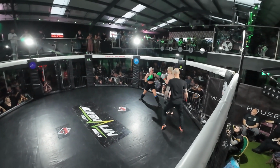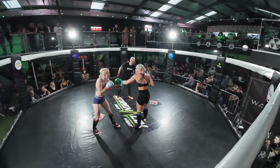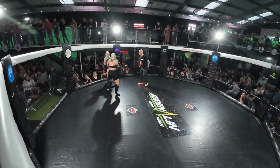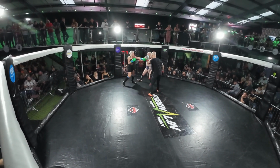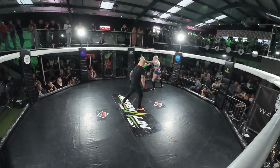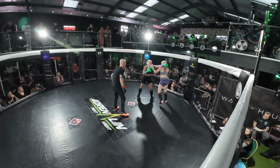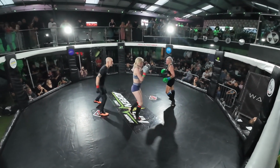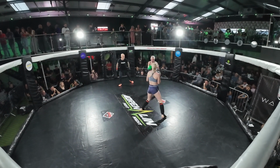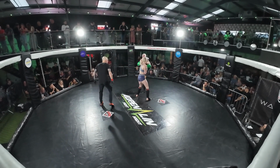And the action's been non-stop in this contest, hasn't it? Manley's just powering through. Look at the difference. Yeah, she's just trundling forward, isn't she? It's just like breakfast there. Hammerfist, sorry. I think it's starting to wear on her, really, I don't know. But she's still throwing back. It's a three-round contest.